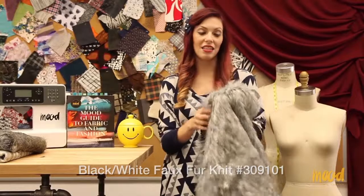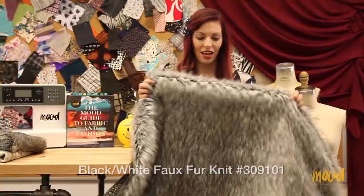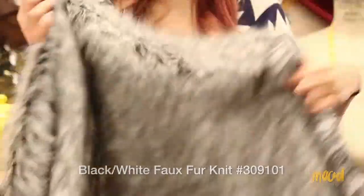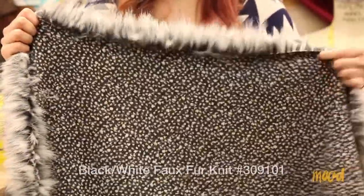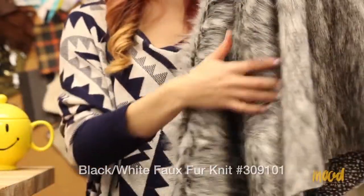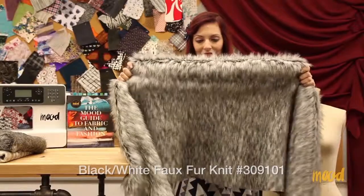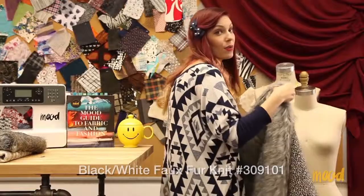309101, and it is a black and white faux fur knit. And it is really fun. It's got this black and white kind of heathered look to it, and the back has a really fun pattern. And this fabric, just so you know, there's a lot of gray in it as well. And it's really soft. So this knit, it's very thick. And there's just a little stretch, but not really. So take that into account.